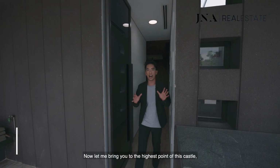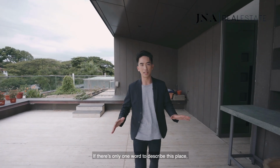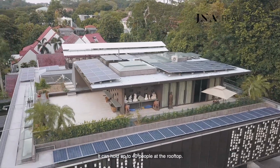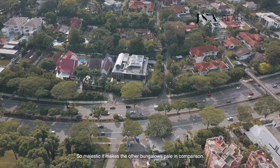Now let me bring you to the highest point of this castle, and that is the roof terrace. There's only one word to describe this place. It would be spacious. You can hold up to 40 people at the rooftop. This bungalow is just majestic. So majestic, it makes the other bungalows pale in comparison.